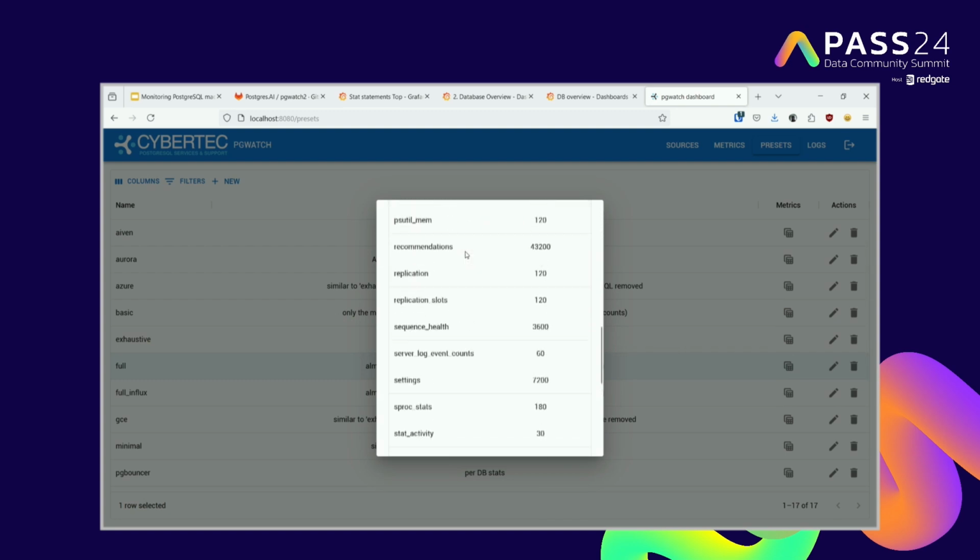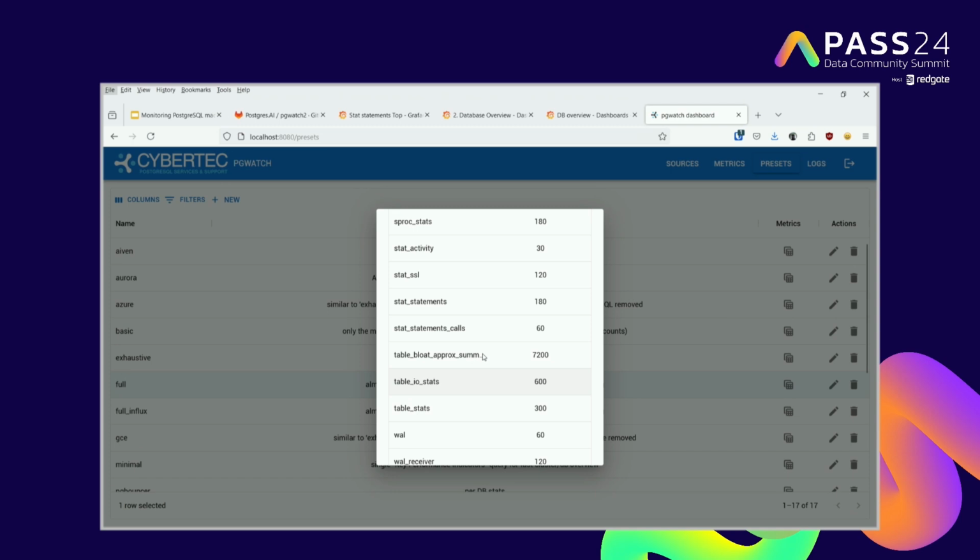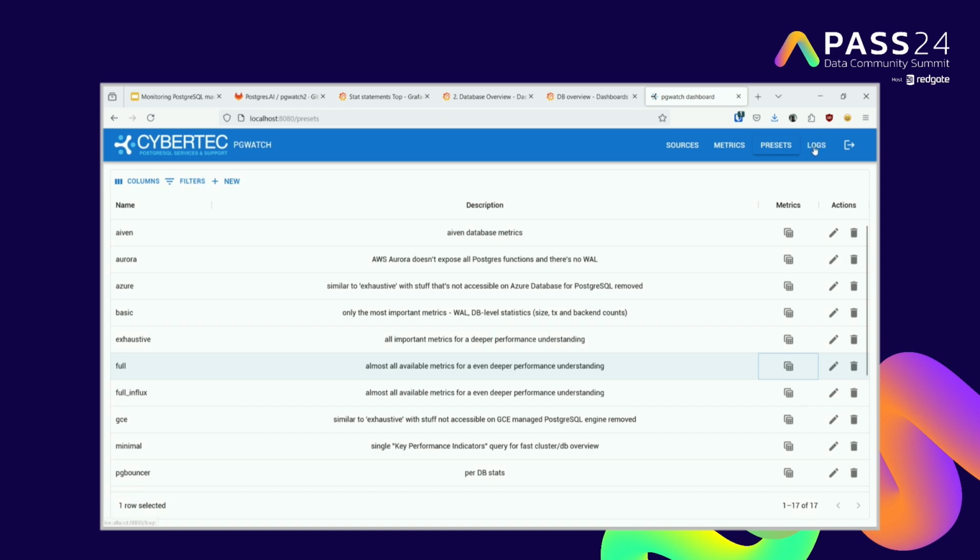metric enabled, and you can see that every metric in preset has its own interval. For example, for recommendations, we don't want to run it every second. We want to run it like once or twice per day, right? Or, for example, for table bloating, we know that there's no need to run it every hour. We need to compare every day or 2, something like that. So you can create your own presets or edit the built-in and set your own intervals.